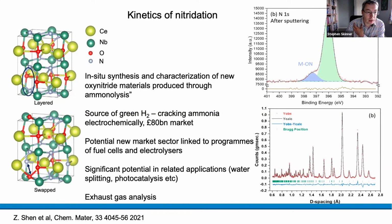So this is the simulation of layering and swapping, looking at the oxygen and nitrogen positions and which is more energetically favorable. And of course, these are linked to the synthetic process, but also thinking about its stability. So being able to switch gases and, I guess, thinking about exhaust gas analysis more rapidly and effectively will allow us to really follow how these materials are functioning under these types of conditions.